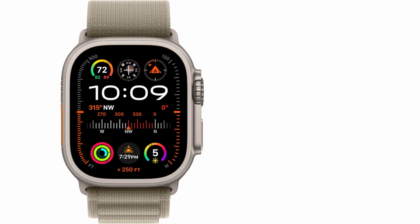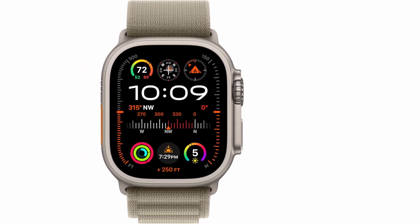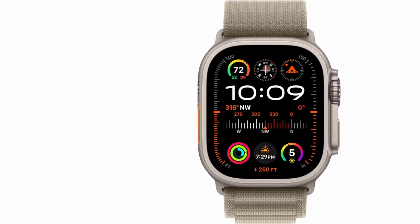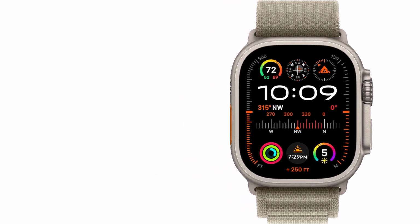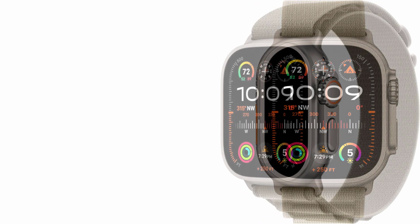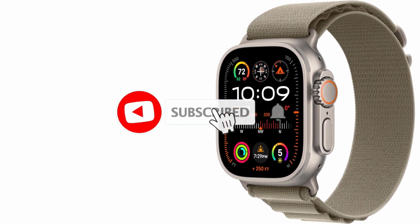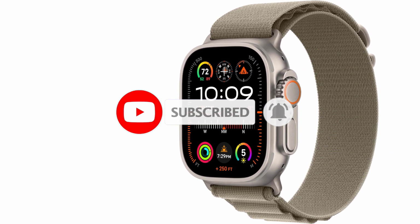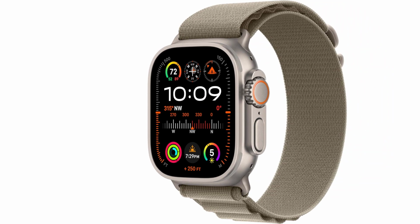The Ultra 2 excels with superior microphones compared to the Series 9, ensuring clear voice capture, an 86-decibel siren for signaling your location to nearby individuals, and a more accurate GPS for precise hike tracking, along with the convenient backtrack feature for retracing your steps. Additionally, it offers a customizable action button on the left side for activating your preferred activities.